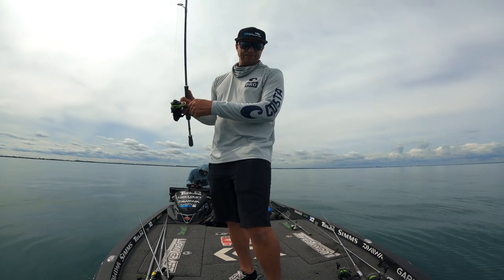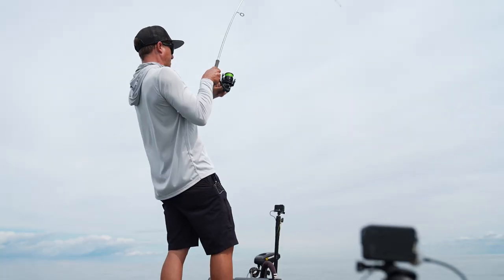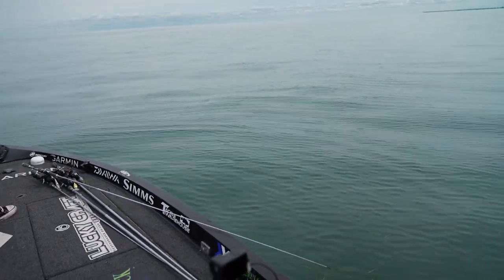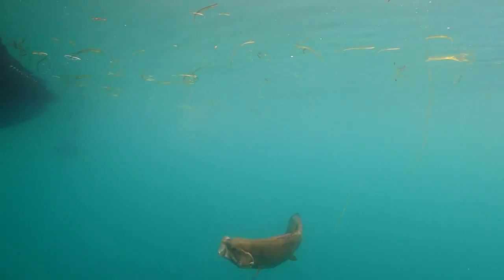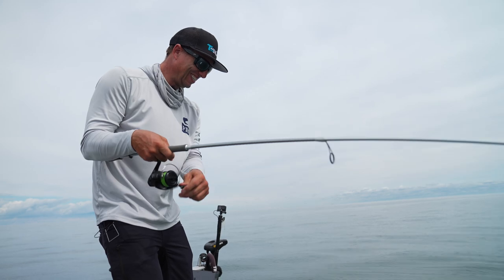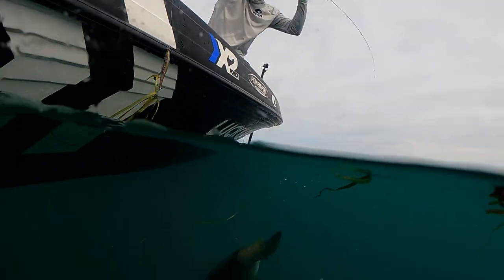Come on, fish. What do we have here? I think it's a real nice one, actually. Oh yeah, that's a big one right there. Oh boy. Oh my goodness, that's like a 5-pounder. Whoa, look at that one. That's a big one. Look at that. Don't you come off now.